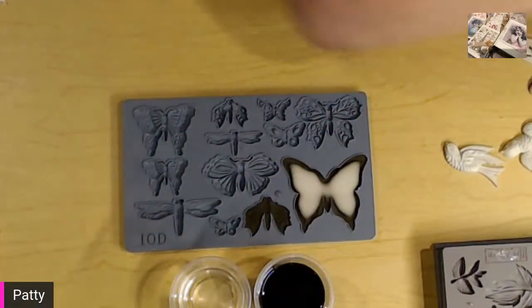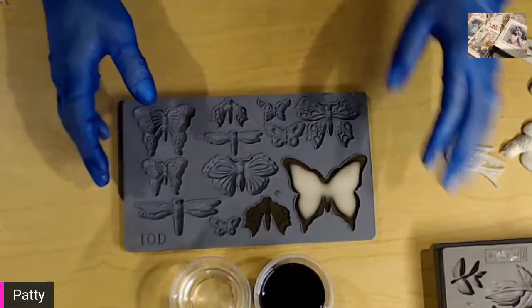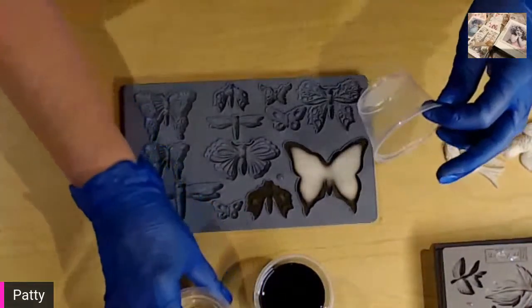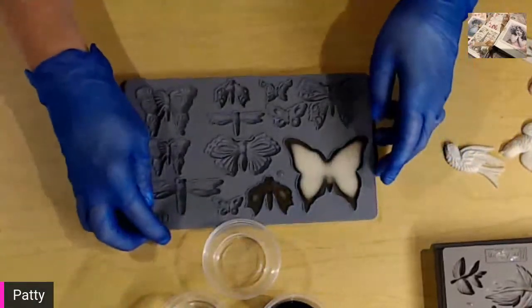All right. Can you mix some more and do some dragonflies too? Yes, ma'am. She just wants me to shut up, you guys. No, I just want you to make resin. She just wants me to shut up.